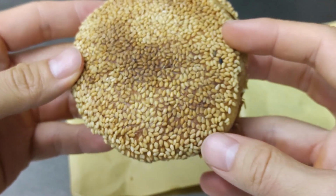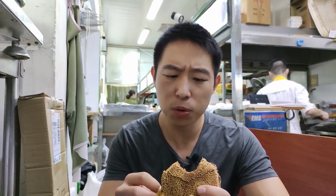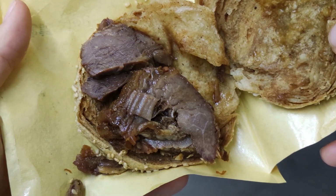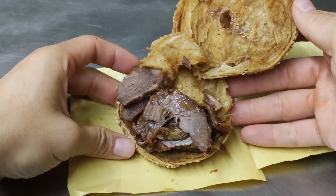Whoa, this is phenomenal. It's crunchy, chewy, but the beef in there is gelatinous, a little bouncy, and just really meaty. Oh, this is amazing. And this beef has been stewing for a while with their secret spice. It really has a deep, nice savoriness to it, and it's really tender. Oh, phenomenal.